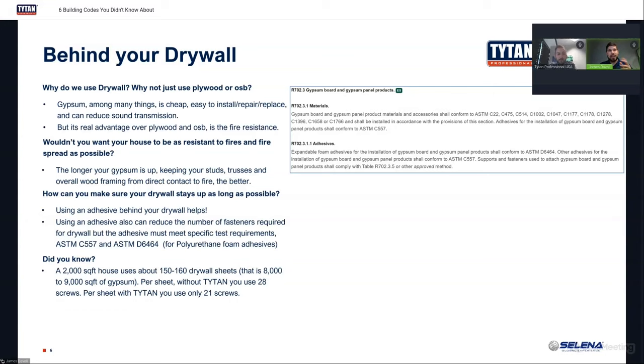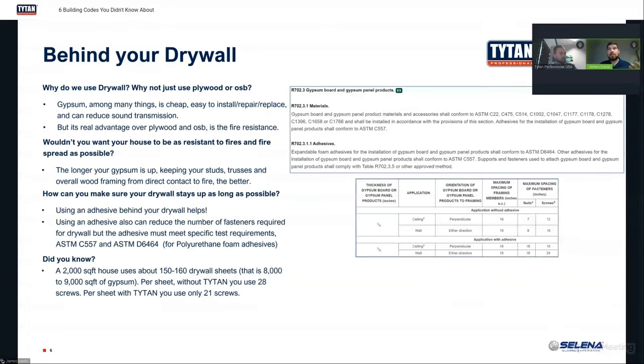And so immediately we can see, well, we have to use fasteners. If I don't use glue, I've got to use 28 per sheet. If I do use glue, I get to use 21. So I save 7 screws a sheet. There's 150 sheets. Wow, that must add up pretty quick. So let's look at the spacing too. Why are there 28 screws for one and 21 screws for the other?